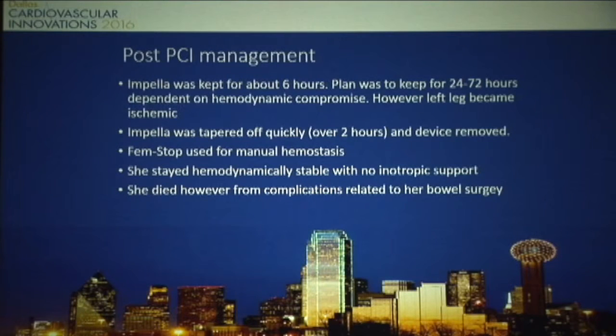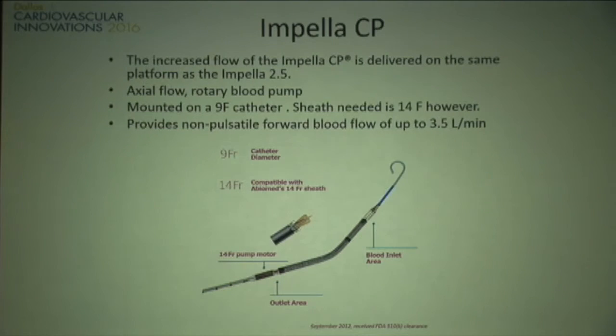Unfortunate case, but it shows you that the immediate and quick recovery of this patient was, from a cardiac standpoint, so fast. In fact, even with the Impella being removed within a couple of hours, she maintained stability without inotropic support.